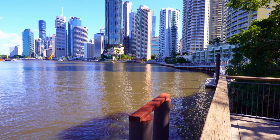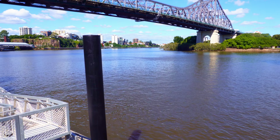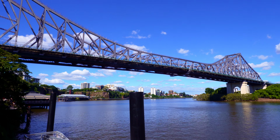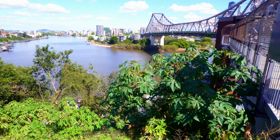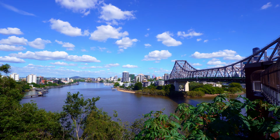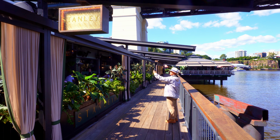Because the next one on the list is the most iconic landmark when it comes to Brisbane, and that is the Story Bridge in the center of the city. Because you don't get to brag to your friends that you've come to Brisbane without a selfie in front of it. And if you do get hungry after that, the walkway under the bridge is known for having some of the finest restaurants in Brisbane.